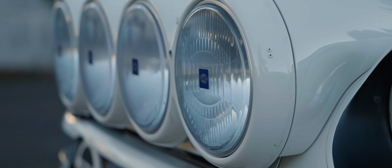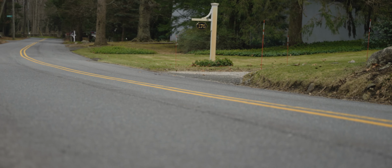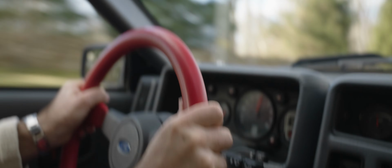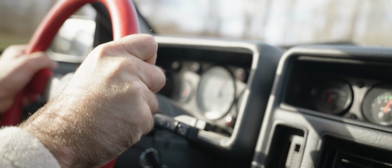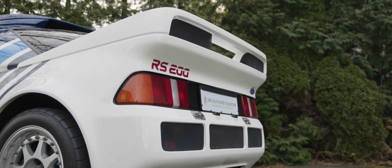When this car gets on boost, hold on. It is explosive. It's violent when it accelerates. But it's still controlled. It's not skating all over the road. It just goes straight. It is an exquisite, exceptional thing.